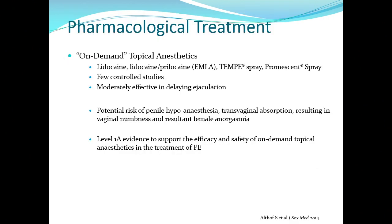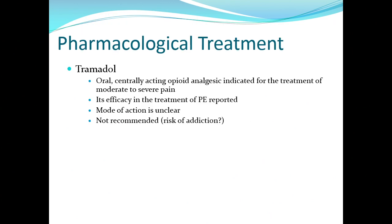Okay, that was dapoxetine. What are other treatment options for the treatment of PE? Well, on-demand topical anesthetics are the first described. In fact, this treatment was described in 1954. Lidocaine plus prilocaine containing sprays and gels are being used for the treatment of PE. There are few controlled studies, and they are moderately effective. However, they have a potential risk of penile hypoanesthesia, and it can go to the vagina of the female and result in vaginal numbness and female anorgasmia. However, today guidelines recommend this treatment for PE.